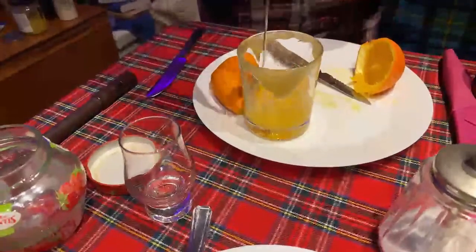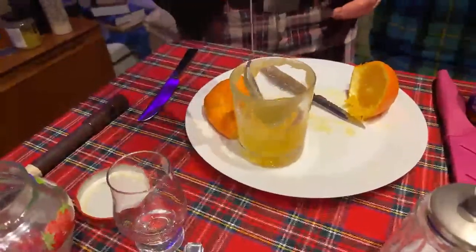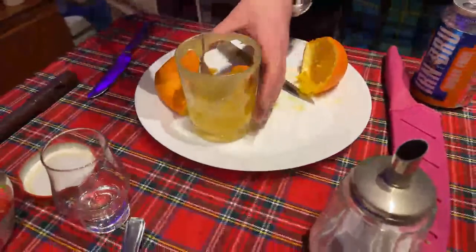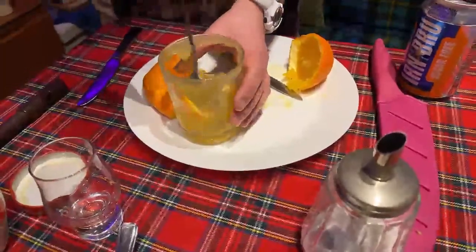But it looks lovely, doesn't it, ladies and gentlemen? What's the stuff round the side? That's honey. You're meant to just put it on the rim. But to be honest, I think that's going to be lovely.